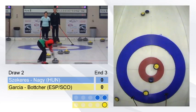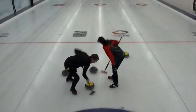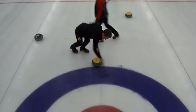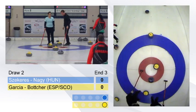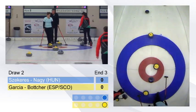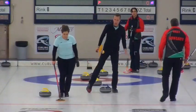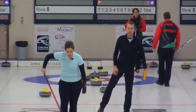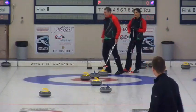Well, that was a little bit unfortunate for George. The guard was trying to come through that hole, not play the run. It was a pretty tight hole. Just overcurled a little bit on him.